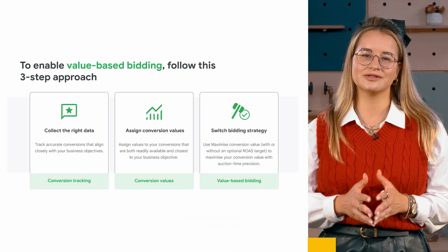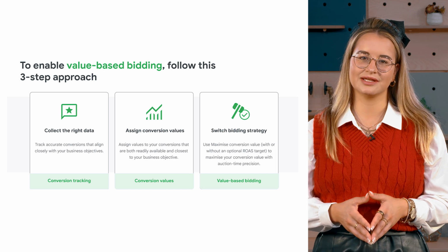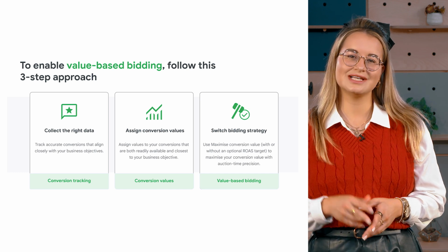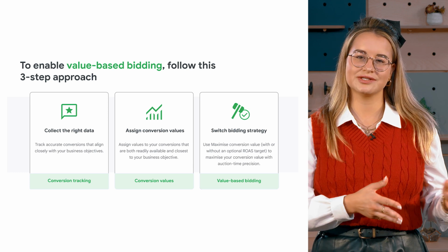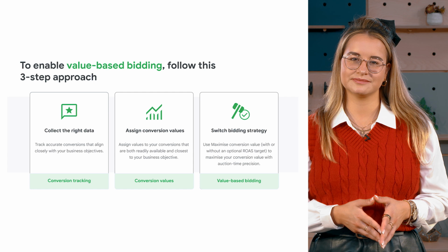In the second module, we'll look at 3 steps of value-based bidding projects. Step number 1, collect the right data with conversion tracking. Step number 2, assign conversion values. And step number 3, switch bidding strategy to value-based bidding.